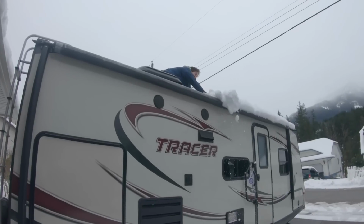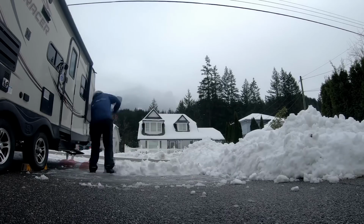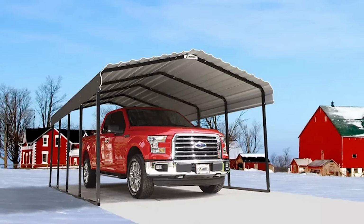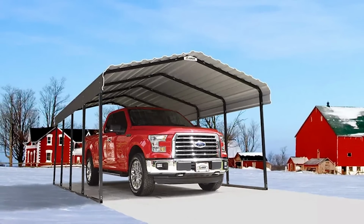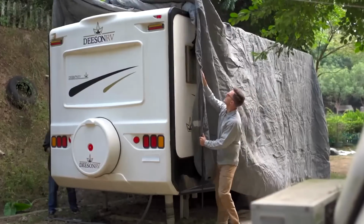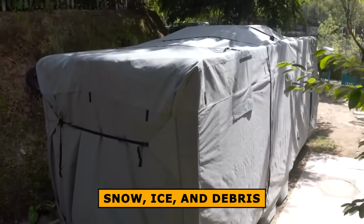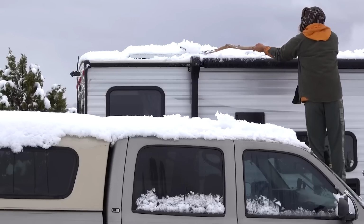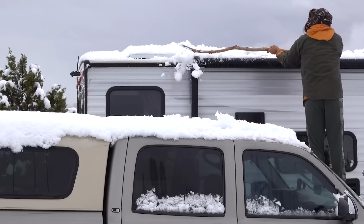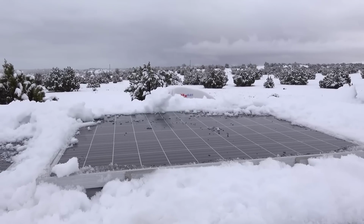When snow accumulates, remove it carefully using a soft roof rake to avoid damaging the roofing material. For best protection, store your RV under a cover, or, ideally, in an indoor facility during winter months. If using an outdoor cover, ensure it's properly sized and weatherproof to protect against snow, ice, and debris. Remember, a well-maintained roof keeps your entire RV protected. Regular inspection and maintenance now can prevent costly repairs later.